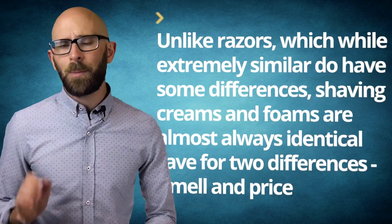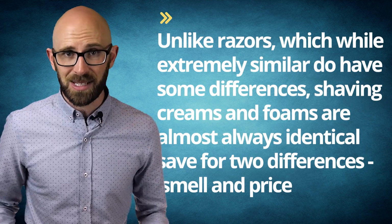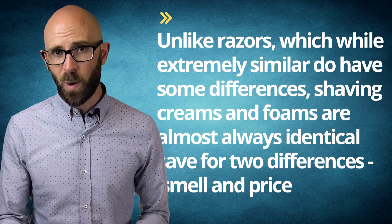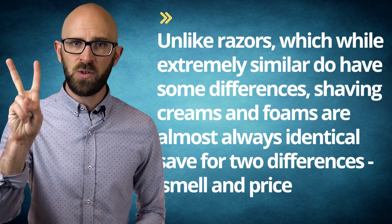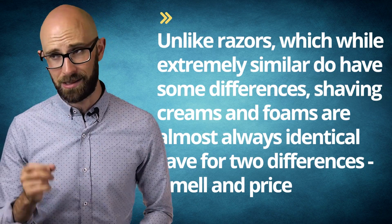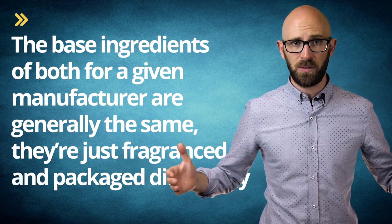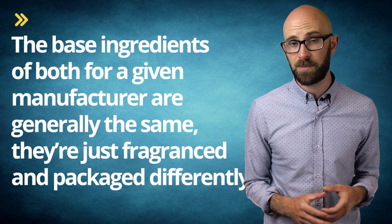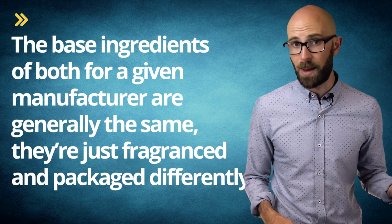So now let's move on to the shaving cream side of things. Unlike razors, which while extremely similar do have some differences, shaving creams and foams are almost always identical, save for two differences: the smell and the price. The base ingredients of both for a given manufacturer are generally the same. They're just fragranced and packaged differently depending on who they're marketed to.